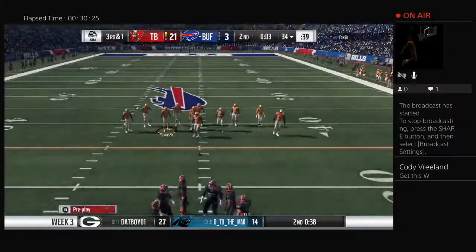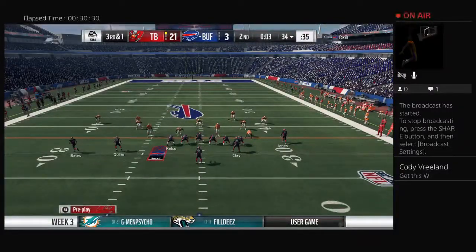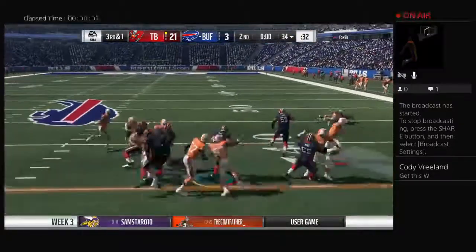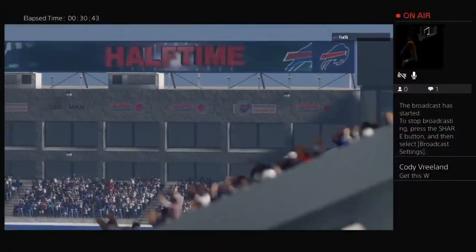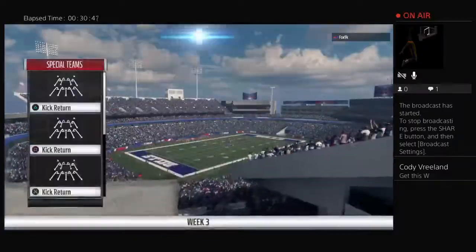The Bills on third down. They've converted 3 out of 5 thus far. They're up against a 3rd-and-1 situation. Come on, let's go. Now a handoff looking right. And he will have first down yardage as he's brought down at the 41. So we have reached halftime here with the visiting Buccaneers out on top.